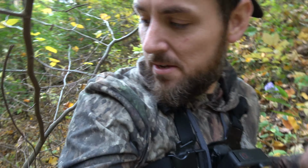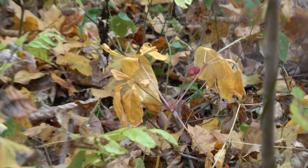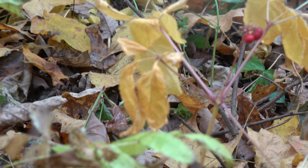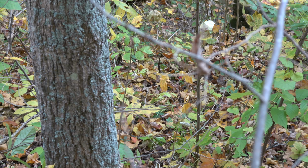Stopped right here to take a shot of this little flower right here and peered over my shoulder through the brush right here. Bingo. Got a four-pronger. Man, they're tough to pick out right now.